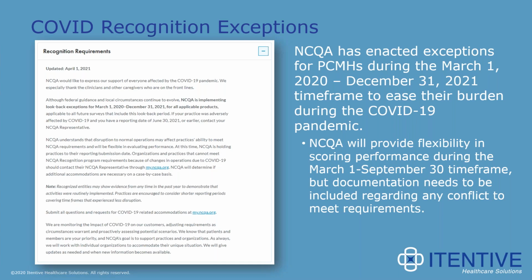Obviously, this is going to affect practices, so they're willing to be flexible in their scoring during this designated time frame. I did want to make note of what's italicized on that screenshot. They just included a nice subtle reminder that recognition practices can show evidence from any time in the past year. I think this was probably in their original messaging in 2020, if you had data from 2019, you could still upload it.